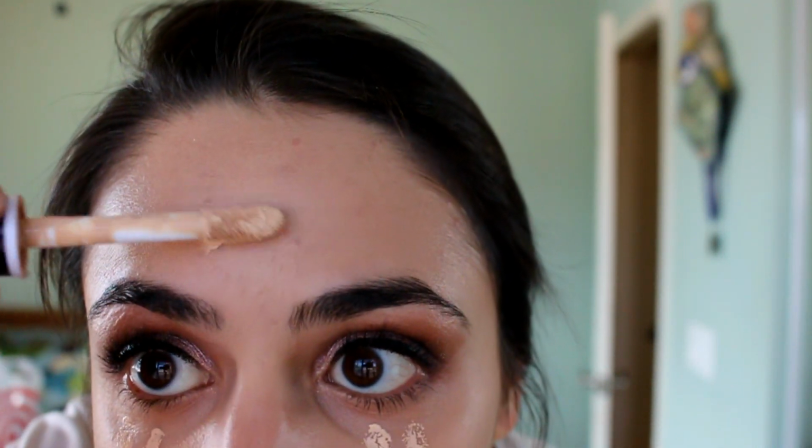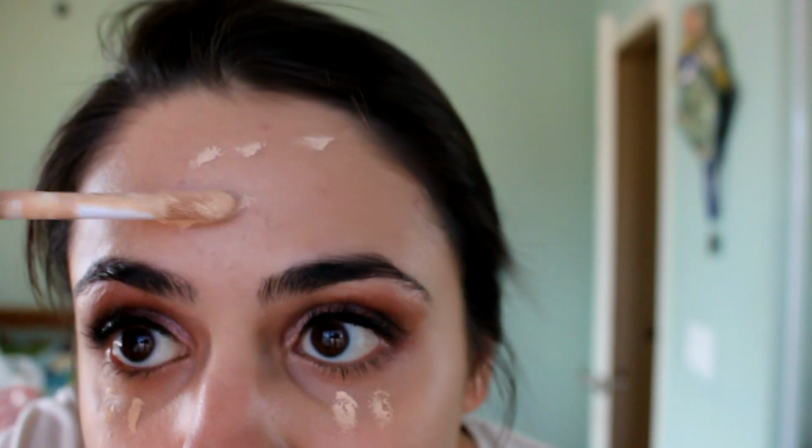To cover up all these little spots. So I got some pimples on my chin, as you guys can see. I have a pimple here, pimple on my lip today that came out. Gotta cover up the dark circles and then the forehead. Just tons of dots everywhere. So I'm gonna slowly blend those in. Face looks so much better.